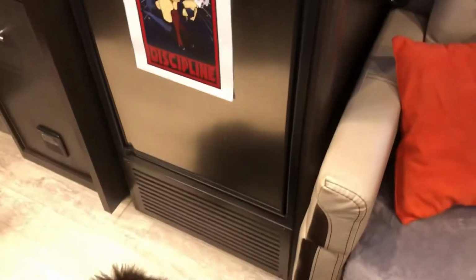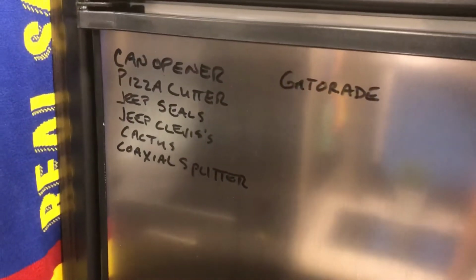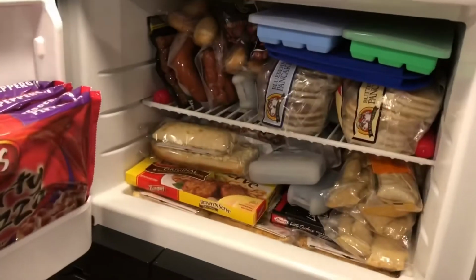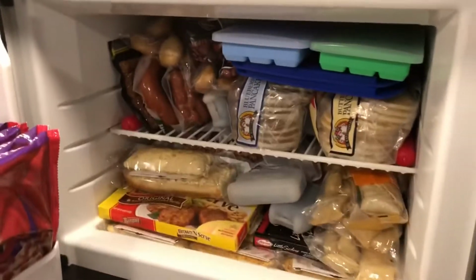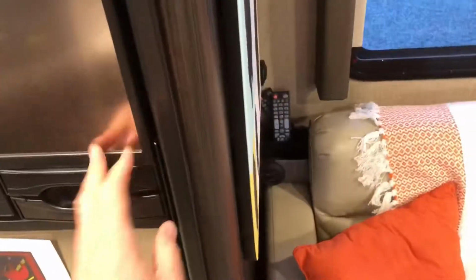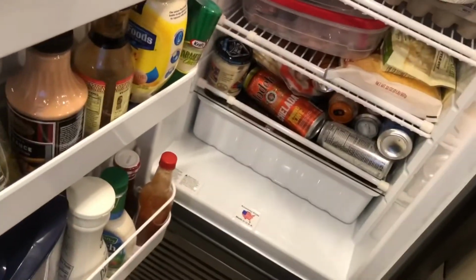So, here's the fridge. I use this for dry erase marker for stuff that I may or may not need. There's the freezer. As you can see, I'm stocked up. I eat like a 5-year-old, if you didn't know, because it's good. And the fridge. Not a ton of room, I tell you. I run out of it really fast.